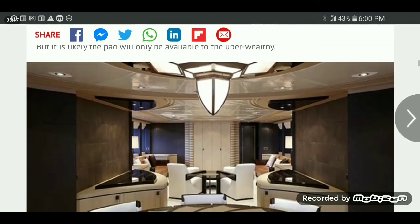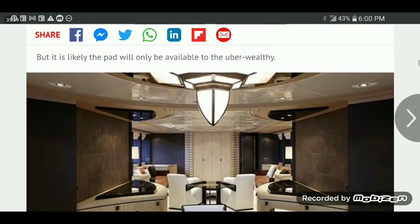Because when all hell breaks loose, you got to be around your bunker to use it. But it is likely that the pad will be only available to the uber wealthy.